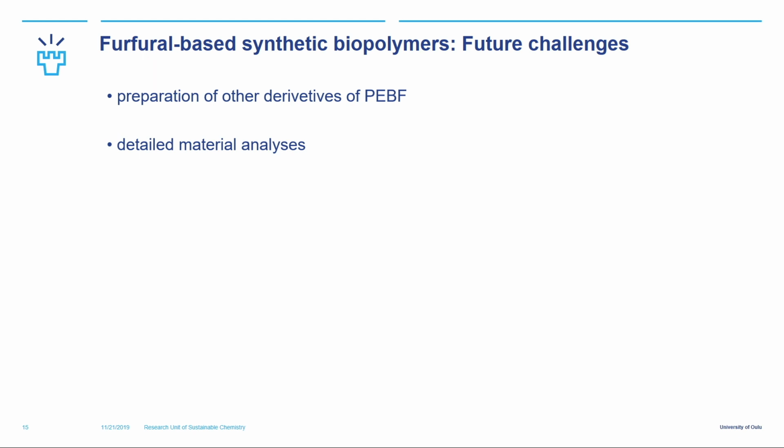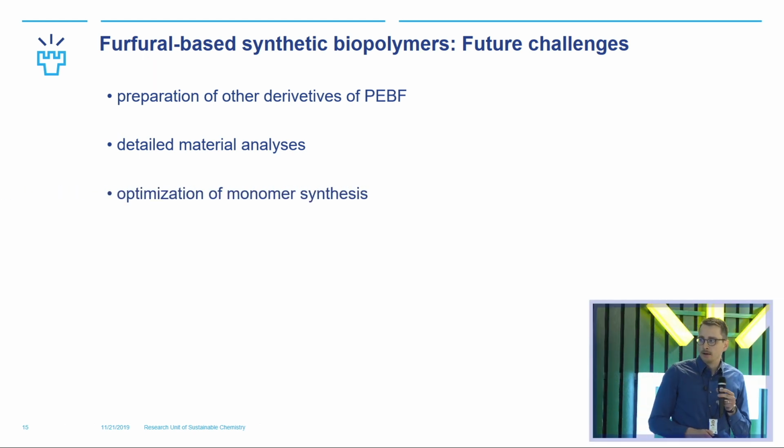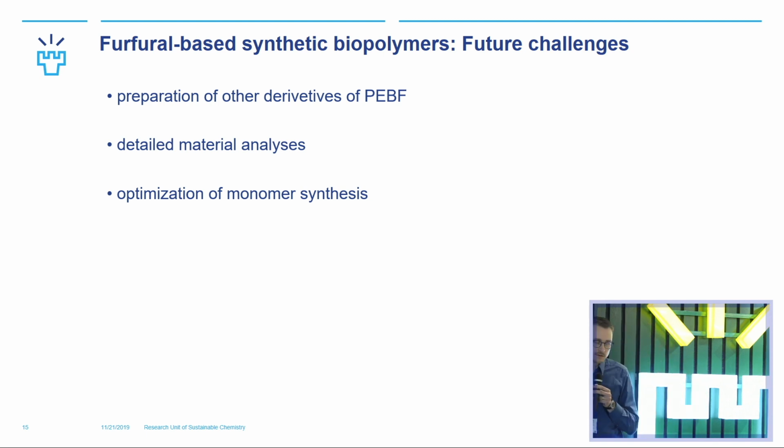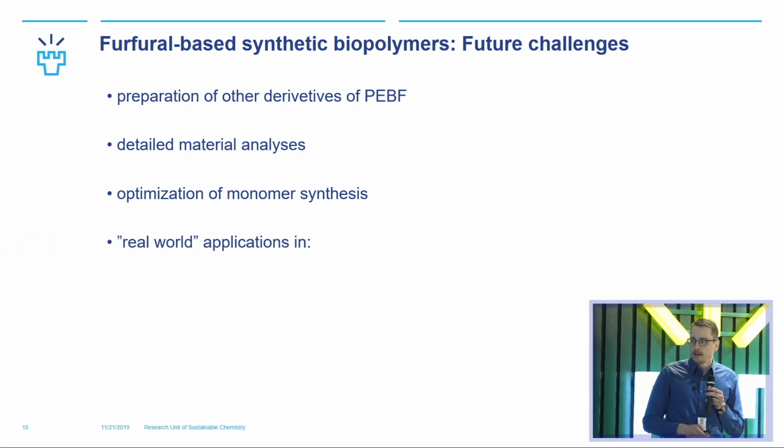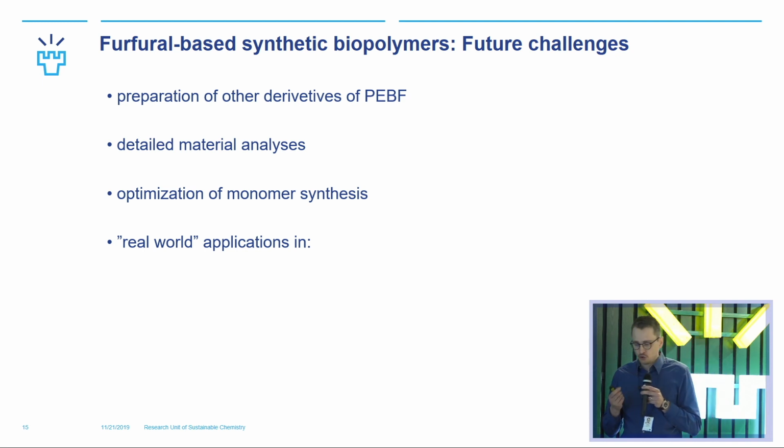Some future challenges which we have to face in this research are, of course, that we have to make different kinds of properties and tailor the properties of these novel polymers, and of course characterize them in detail. The monomer synthesis of this bisfuran unit needs some more optimization if we consider possible industrial production. And of course, it's very important in future to be able to show some real-world applications for these materials.